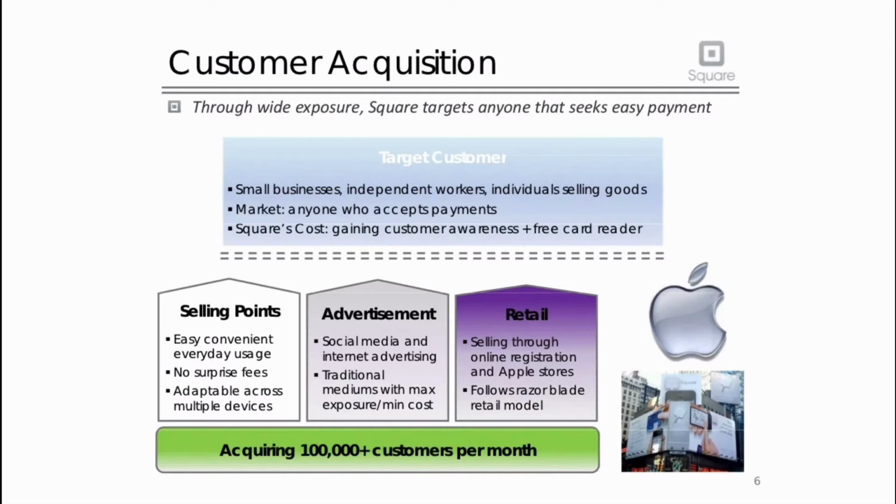Customer acquisition. This is as bad as it gets. Oh man, so many mistakes. Look at the title. "Through wide exposure, Square targets anyone that seeks easy payment." No. Have a focus. Tell us what your focus is. And then they go on to say, okay, here are our target customers, and they break it down a little bit. But that's not the purpose of this slide.